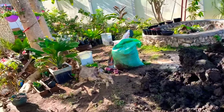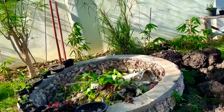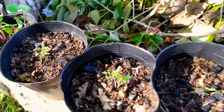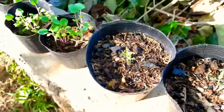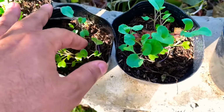Let's take a look at the vegetables. I don't know what I'm going to do with these. I got to separate them. I put too many seeds in one thing. Look at my tomato plants, look good, huh? They're growing. I forget what these are. I don't even know what I did with the packet.